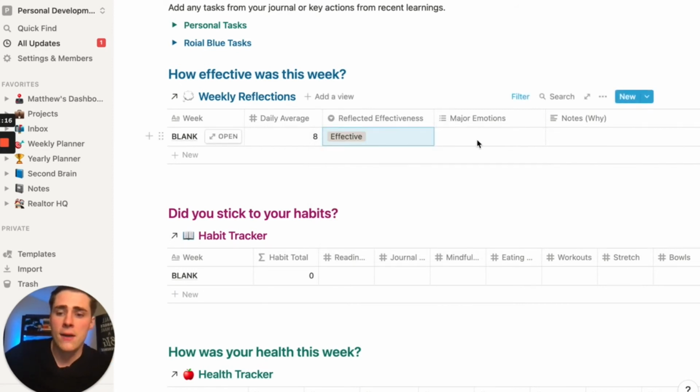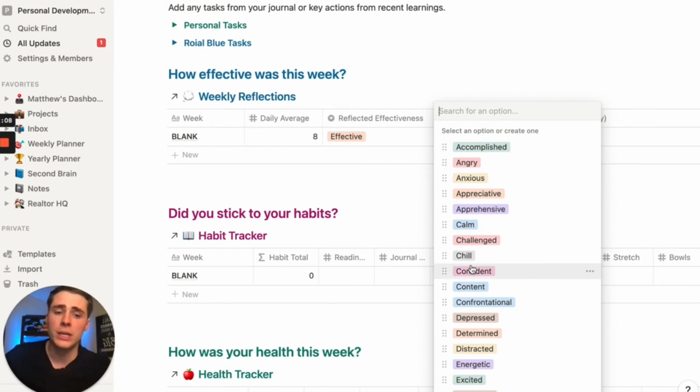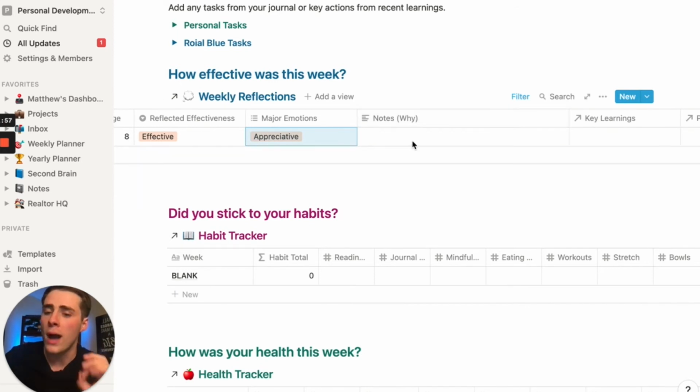Now, one of the things that I've tried to do is be more emotionally aware, I guess you could say. And that's why I've added in these couple things so I could log how I was feeling that week and maybe why stuff didn't go as well as planned, etc. So this week I'm super appreciative, so I'll throw that in there. And then it's just a quick note about why I learned.